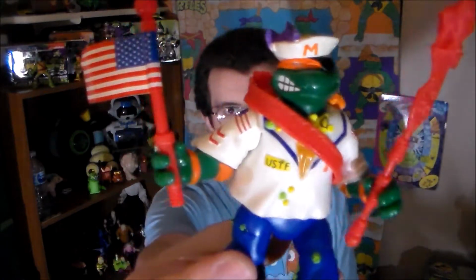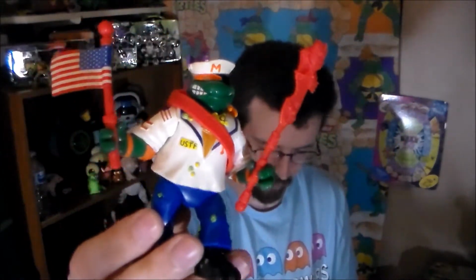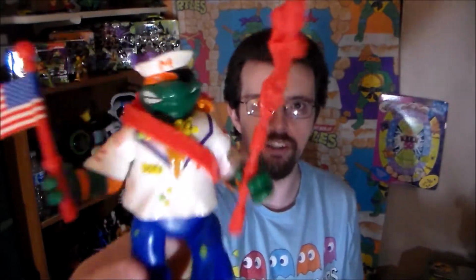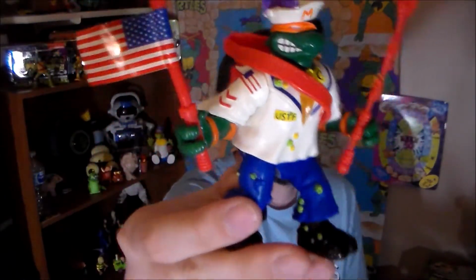I don't know why, I think it was because I was a big fan of Popeye back then, and I could just imagine this figure talking like Popeye, because he looks very slightly like Popeye, and by very slightly I mean not at all. Anyway, I loved this figure when I was a kid.